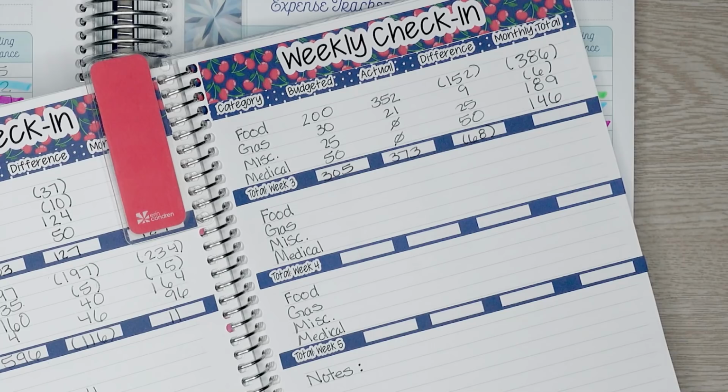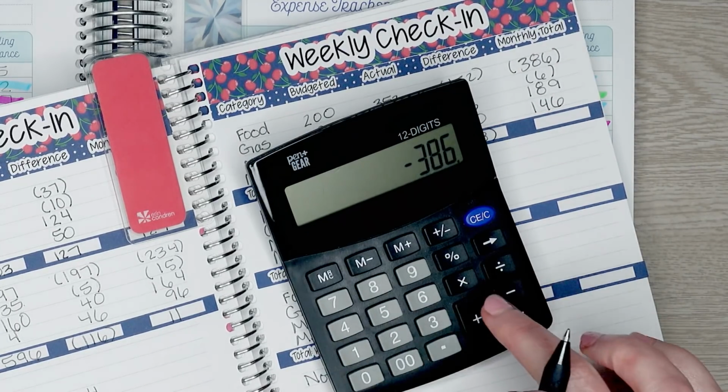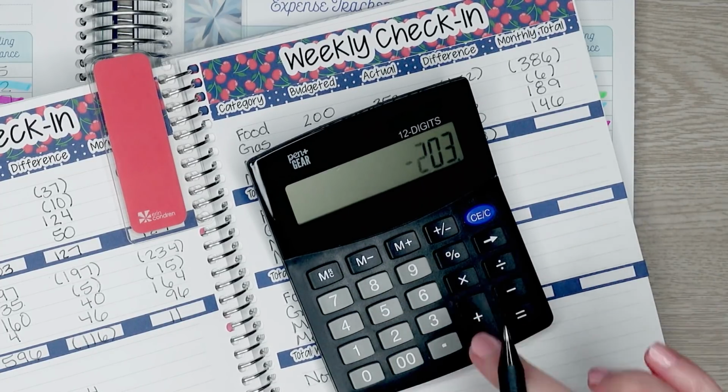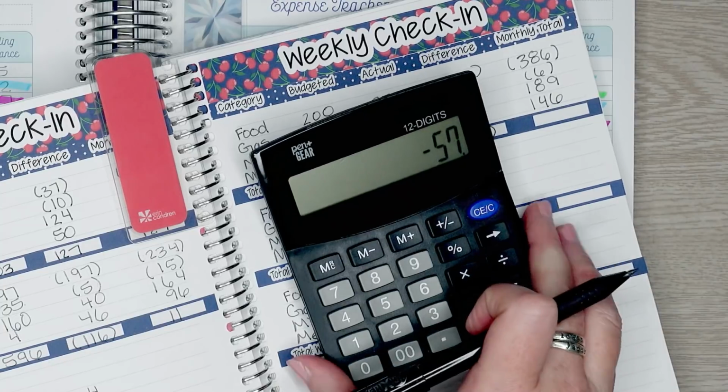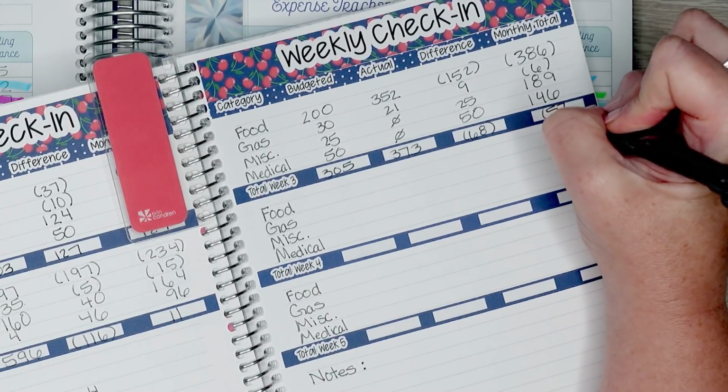So let's see where we are for the month. So we have negative 386 to start. We're gonna take away another 6. We're gonna add 189, and we're gonna add 146. So we're at negative 57, and I'm just gonna double check my math, make sure that is accurate.